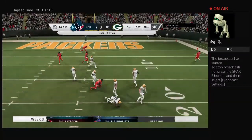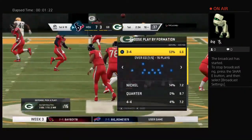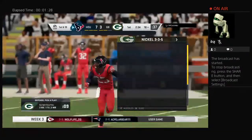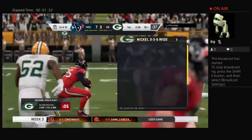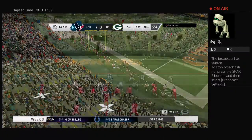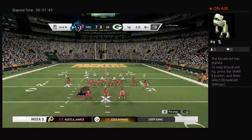Now a dump off here complete. And inside the 20 before he's brought down. Give him 17 on the pickup there, and the Texans also get a new set of downs. First down, Houston. Watson now already over 100 yards passing in this first quarter.